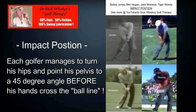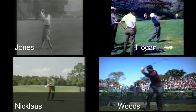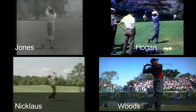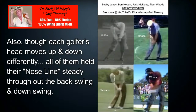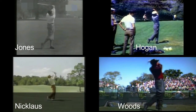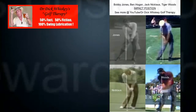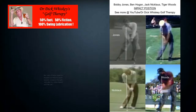Can you see how each golfer manages to turn his hips and point his pelvis to a 45-degree angle before his hands cross the ball line? Also, though each golfer's head moves up and down differently, all of them hold their nose line steady throughout the backswing and downswing. Even though each of these guys have a completely different golf swing, not one of them allowed his nose to move forward towards the ball until after he made impact with the ball.